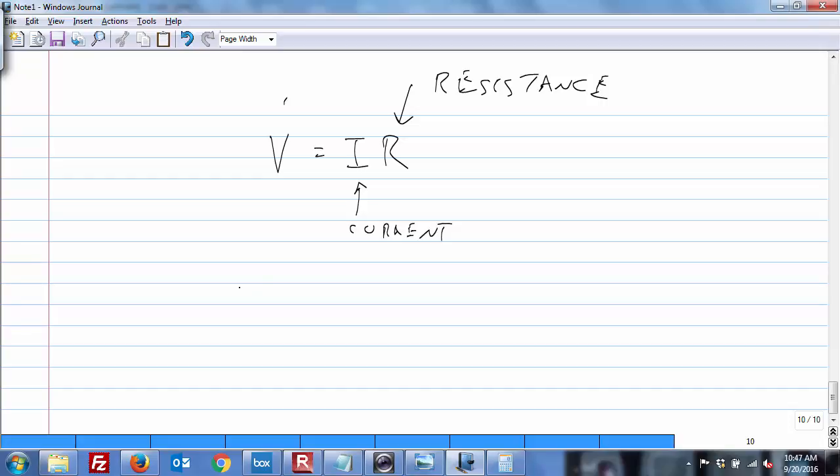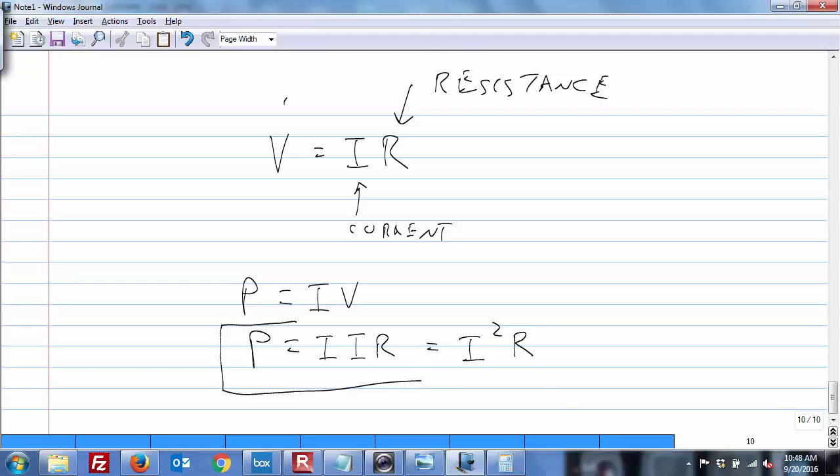So here's another neat little trick. If I want to know electrical power, like how much juice is flowing through that wire in the morning to make my toast, we already know that P equals IV. So now P equals I, and now what's V equal? Well, V just equals IR, so P equals I squared R. So the amount of power flowing through a wire is the current squared times the resistance.